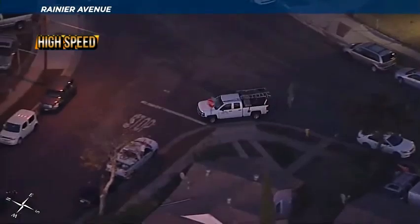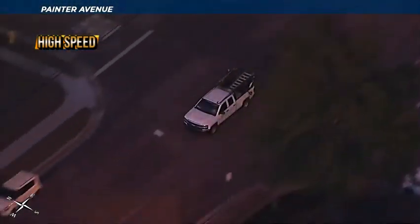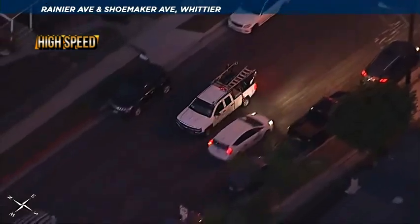this residential neighborhood as he makes these random turns, now making a left turn onto Rainier Avenue off of Fidel at a high rate of speed. I just hope nobody is out walking this neighborhood because this person is just speeding right through.